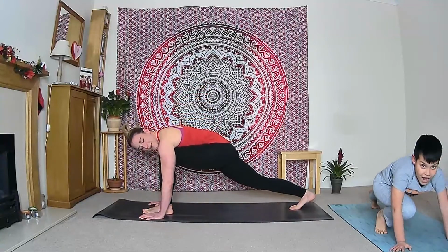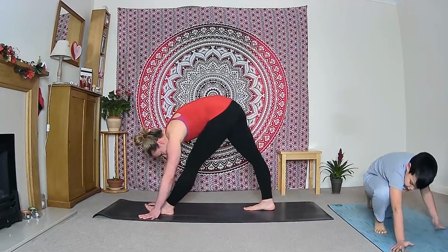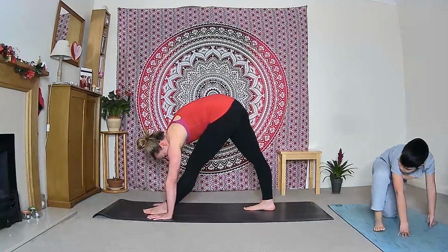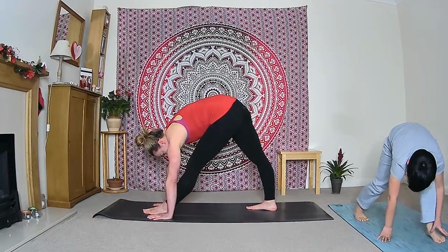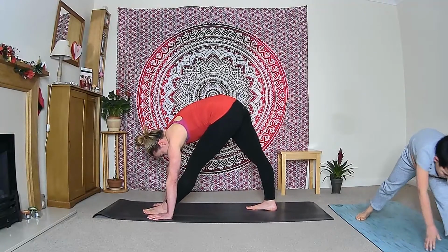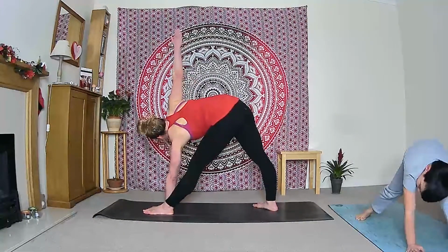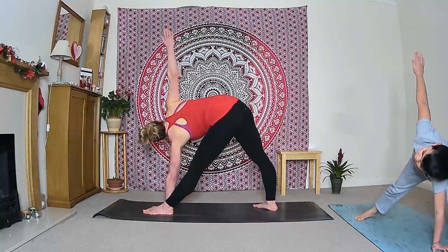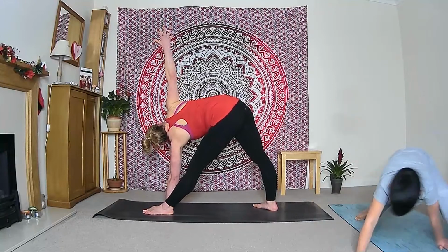Are we at the top yet, Louis? Louis says we're at the top yet. So let's straighten that left leg and stretch it out. Come back into triangle pose. Breathing calm. Bring your left hand on the inside and your right hand in the sky. Triangle pose. Look at the sky. See if you can see any birds on top of the volcano or mountain.